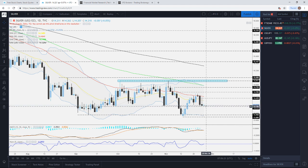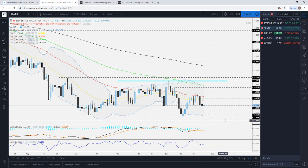In a way, if this is going to continue traveling lower today, eventually it could probably lead towards a test of the 13.95 or even the 13.89 area. So just not far. Of course, these two levels are not far, but nevertheless quite important ones.